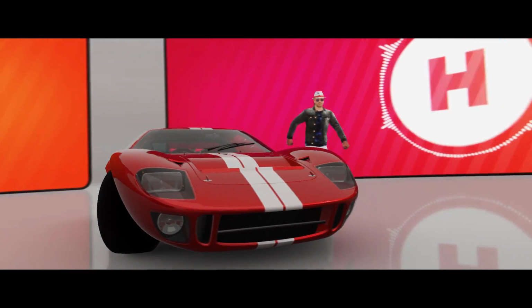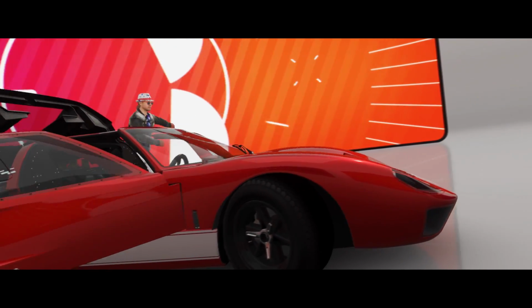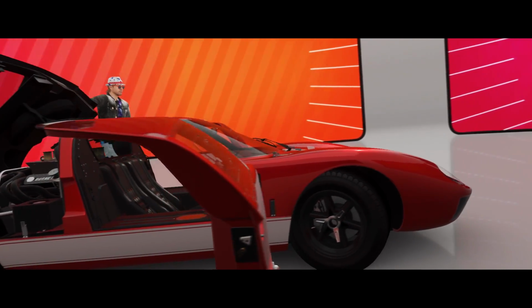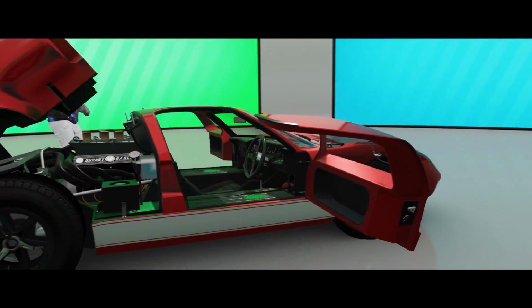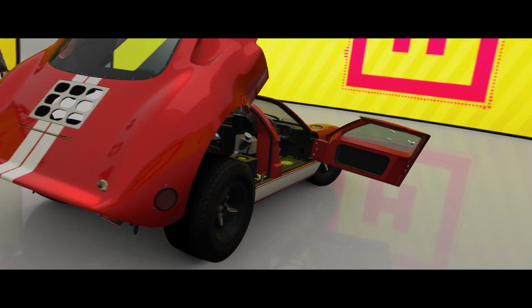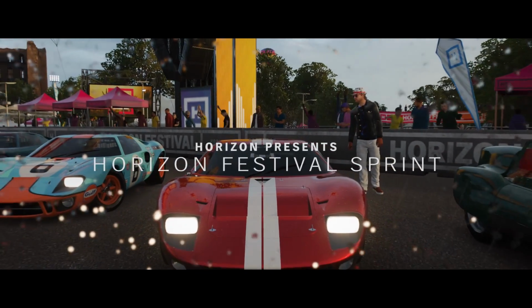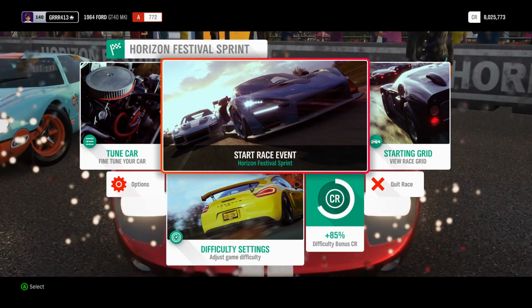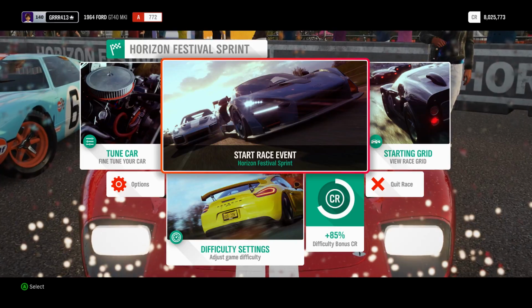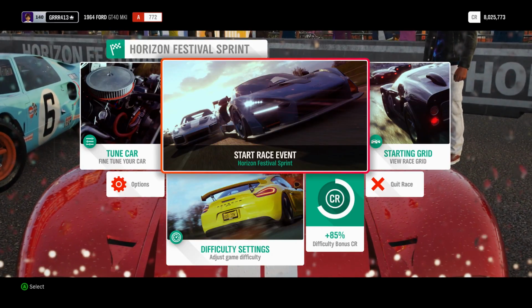This is an amazing car, and I've been waiting for like 2 days now for this. It kind of sucks that it took until now for us to actually get this car back from the mechanic, whatever you want to call him. I don't know, but let's see how this is going to work out. Horizon presents the Horizon Festival Sprint, which we'll be doing again tomorrow in our Volkswagen Corrado. So let's get this race started.